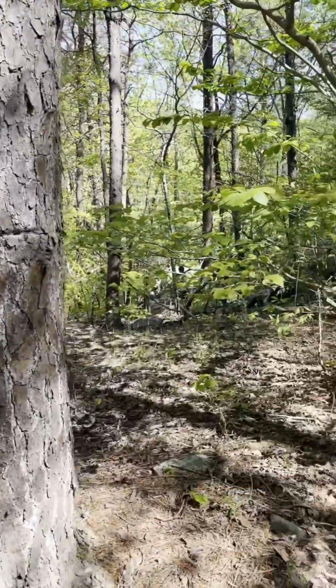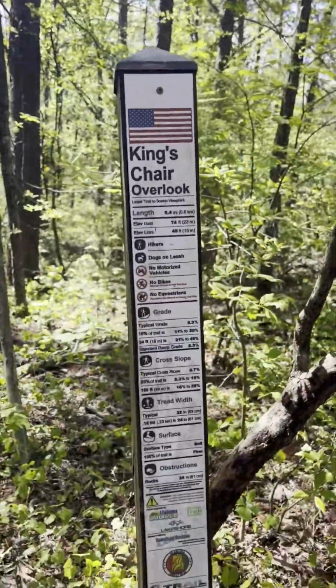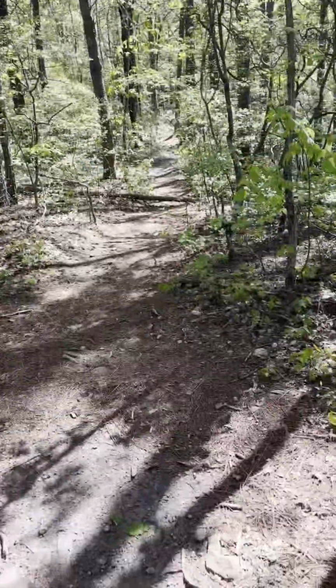I got about another mile or so till I'm at the overlook. So, a man just jogged past me in literal sandals. More power to him. All right, after a nice little climb up some rocks, through some flat spots, I'm finally at the King's Chair Overlook. Goes this way. I'm gonna take a nice break.